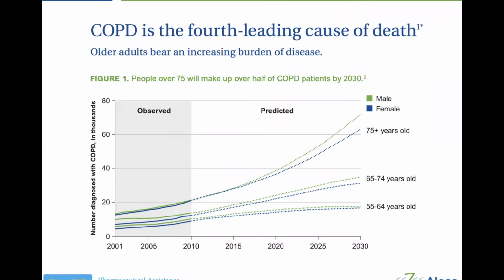So chronic obstructive pulmonary disease, COPD, is the fourth leading cause of death. And unfortunately, older adults bear an increasing burden of the disease. By 2030, people over 75 will make up over half of COPD patients. And you can see there that it's afflicting males more than females.